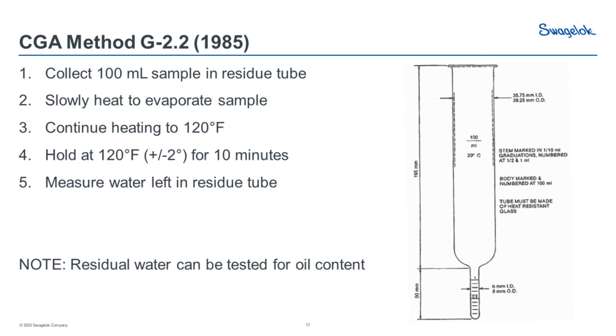You then slowly evaporate the sample and continue heating it to 120 degrees Fahrenheit. You then hold it there for 10 minutes. And then what you're going to be left with is just a little bit of water. Whatever water happened to be in that sample, that's going to collect down there in the bottom in the stem. You can read that directly on that scale. And because you started with a 100 milliliter sample, it's really easy to do a calculation to figure out how much water you started with. Then you can take that little bit of water and subsequently test it for oil content or potentially run other tests. But really, we're talking about the moisture testing right now.